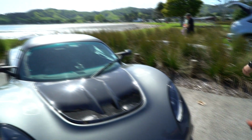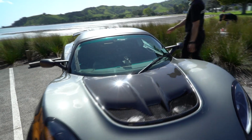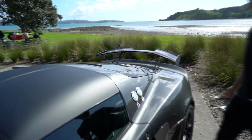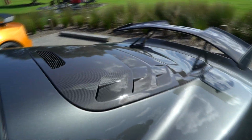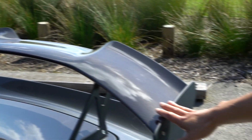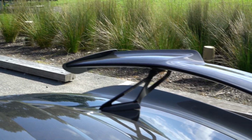And the 420 actually has a carbon rear lid as well, comes standard with the car. And the spoiler is actually also different, 420 to 390. It's a different shape, and also it's made out of carbon as well.